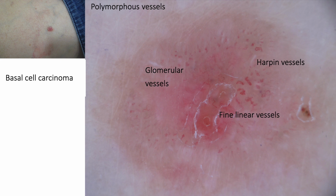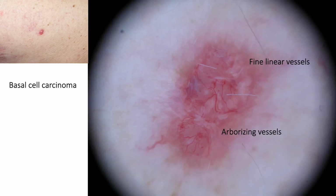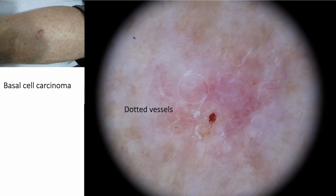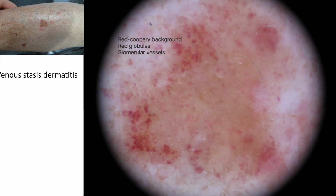A case of basal cell carcinoma with polymorphous vessels. We can see glomerular vessels, hairpin vessels, and fine linear vessels. Another case of basal cell carcinoma with glomerular vessels and fine linear vessels. A basal cell carcinoma with arborizing vessels, characteristic of this tumor but less frequent in this clinical context, with fine linear vessels. A basal cell carcinoma with less frequently observed dotted vessels in this case, and a Bowen disease with characteristic dotted and some glomerular vessels.